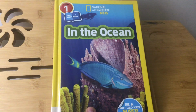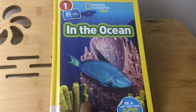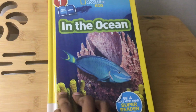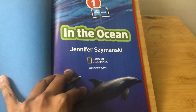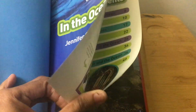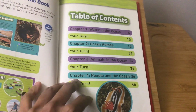In this book, we will see some interesting things about the ocean and all the colorful and beautiful animals that are living in the ocean. This book is written by Jennifer Szymanski and this book has some chapters.